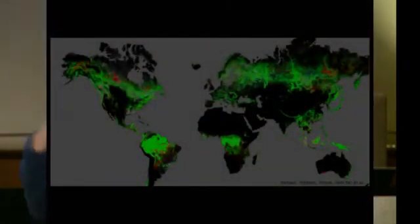Let me move the screen up. Let's go to this location in Indonesia. This is showing you how forest has changed, whether there's been a loss or gain, over the 12-year period from the year 2000 to 2012. And I think this reflects Mike's point.